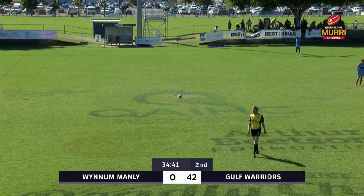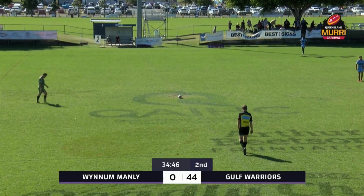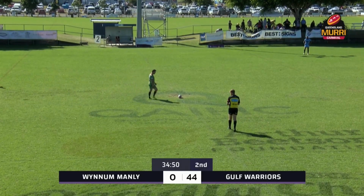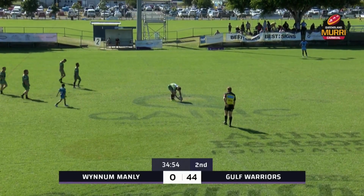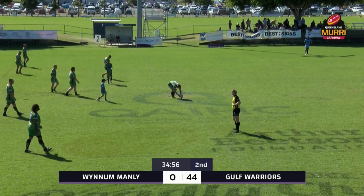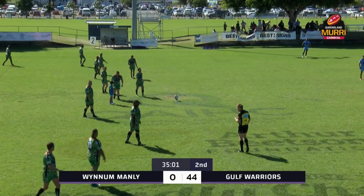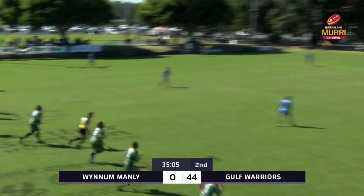Yeah, that's right. Obviously you've got teams that will have those experienced players as in trust, and this team has some NRL players experience as well. But I think you'll see that for most sides they're pretty much evenly shared out. Although this Gulf team is pretty well stacked, and you can see that in the result, 44 points to 0 to the Gulf Warriors over Wynnum Manly.